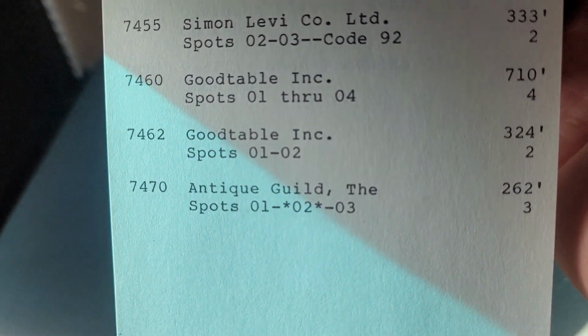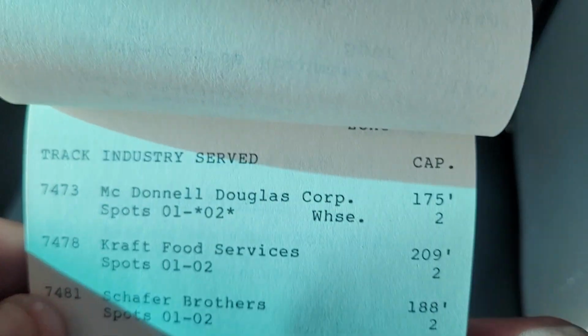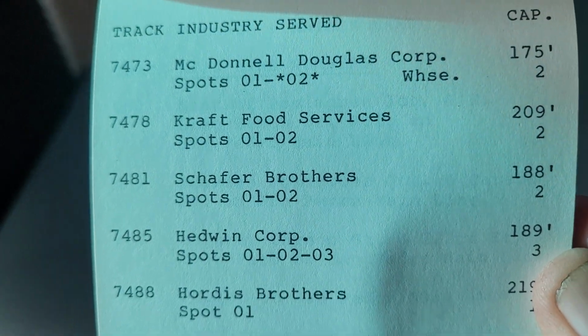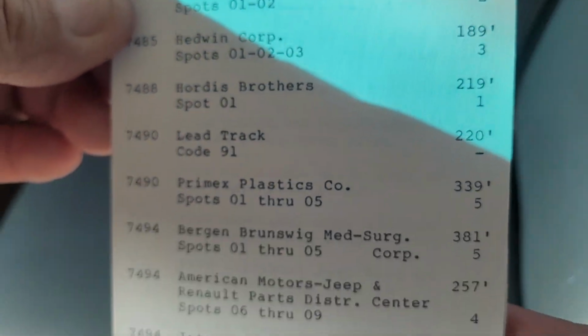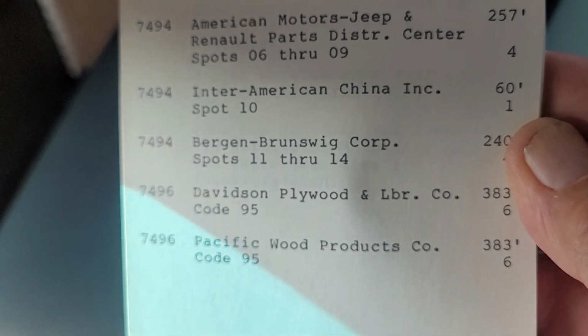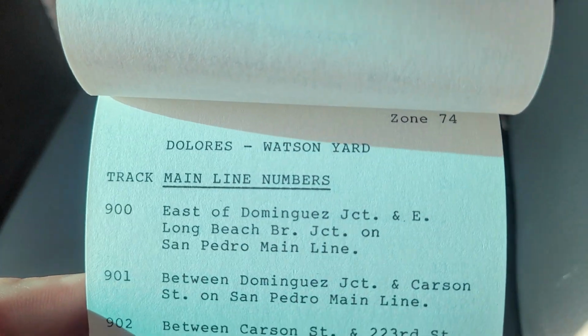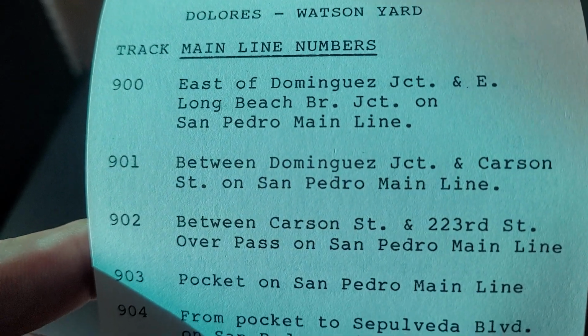Simon Levi Company Limited. Kraft Food Services. I know that company. I used to make butter and other things for them when I was in college. All the odd jobs we do in life. A couple weeks in college I made butter, sour cream, cottage cheese.